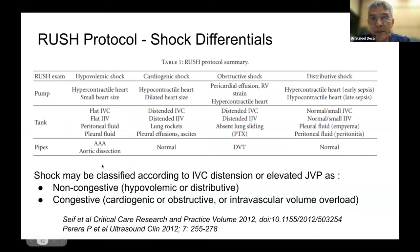So how do we put all of this together? Well, the RUSH protocol was probably the game changer here. Rapid ultrasound and shock by Philip Pereira and Dina Saif in early 2012. They actually classified shock based on IVC and IJV ultrasound. They said you could use either as flat or intermediate in hypovolemic or distributive shock, or distended in cardiogenic or obstructive shock. And that was such an easy way to differentiate congestive versus non-congestive types of shock.